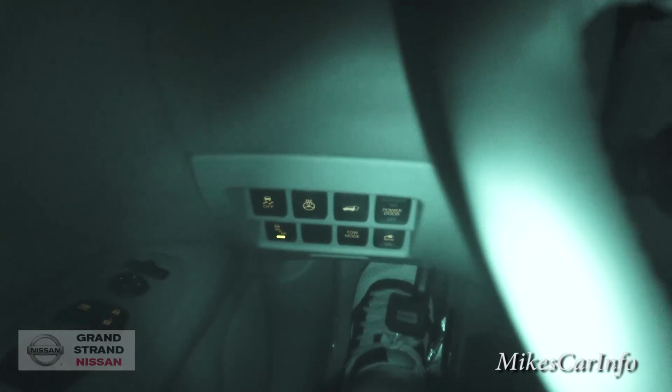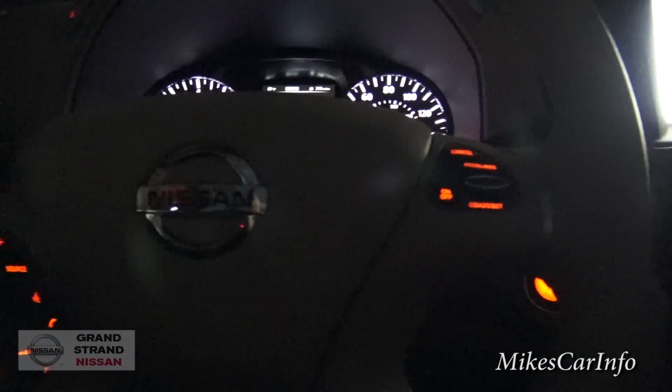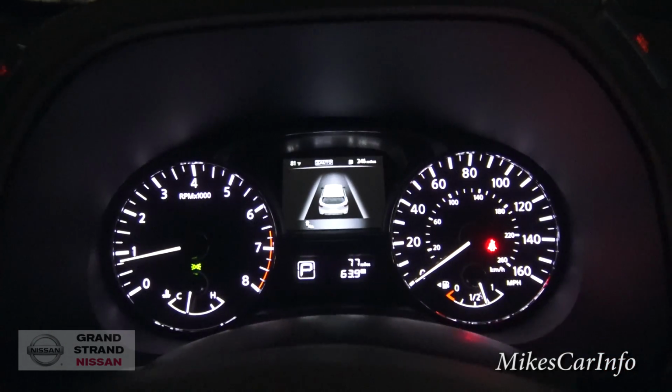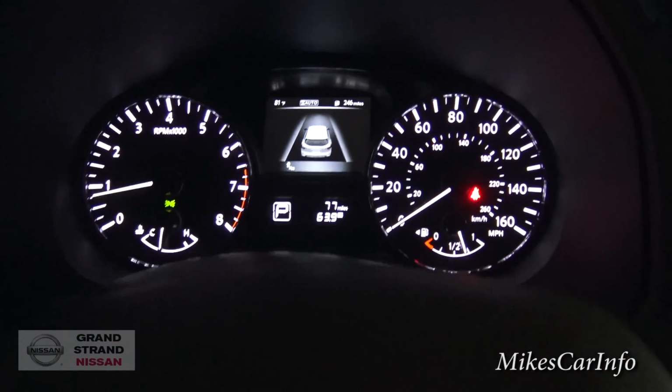You've got the backlit buttons here, and I'm going to give you some context. Right there's your buttons, and they are all backlit. Steering wheel has lots of cool buttons that are backlit. There's your gauges there, and they're all backlit there.